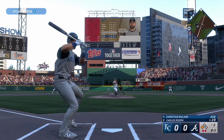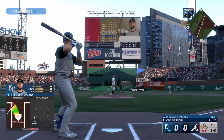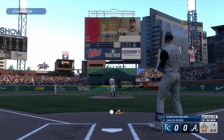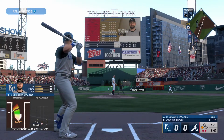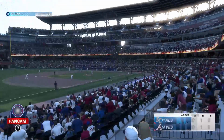The 2-1. And a swing and a miss. There's that slider. Hitters in those counts can sometimes be a little too aggressive, and a good pitcher will play off of that. He's got to get a better pitch to hit. Crow Armstrong at third with 2 away. Goes down looking.